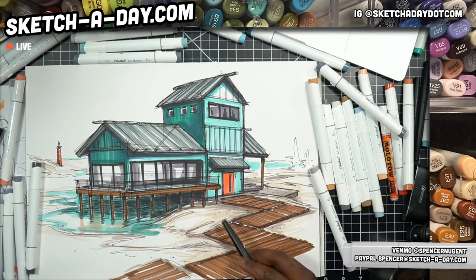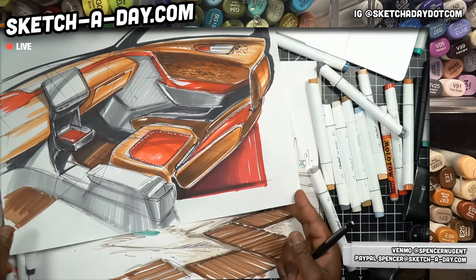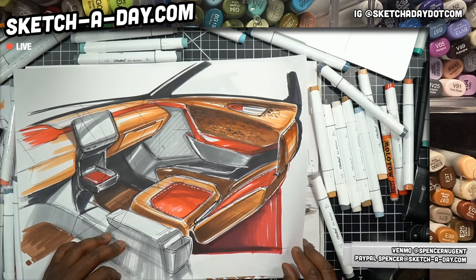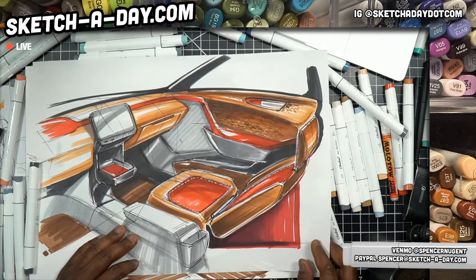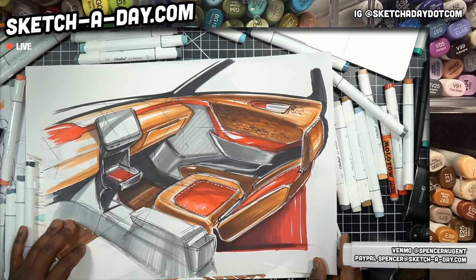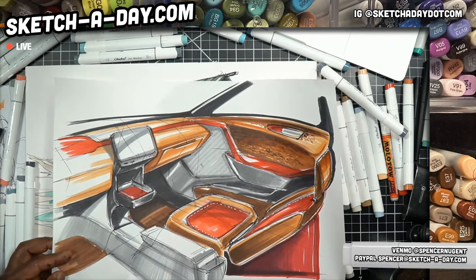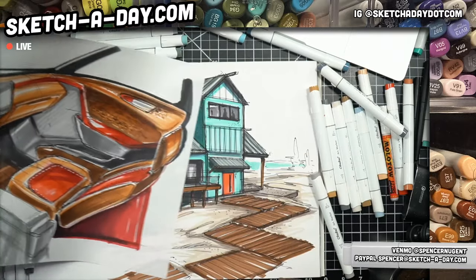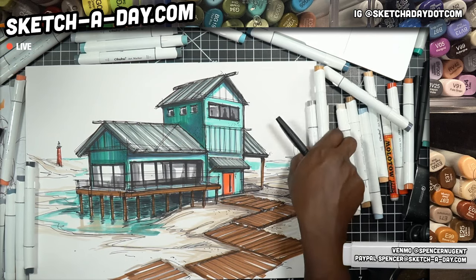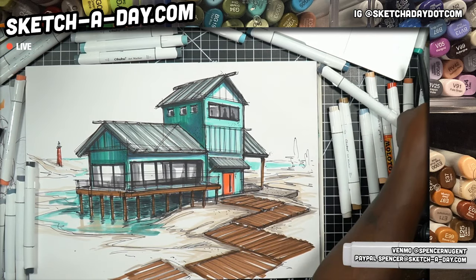This was fun. We kicked things off today, we only got two done, not the usual three or four, but we kicked things off with an interior sketch for Luke. Luke was kind enough to contribute, so I gave him first dibs on what to sketch. Luke will also be purchasing this drawing, so I'll circle back with Luke afterward. And yes, these are available for purchase if you're interested.